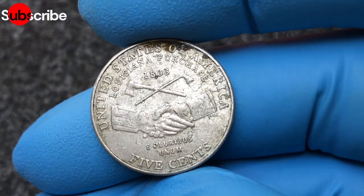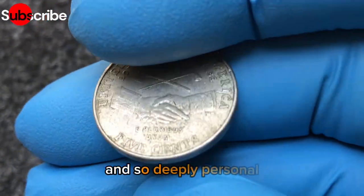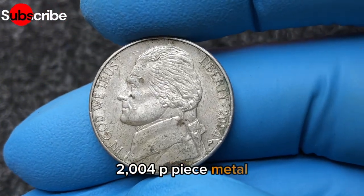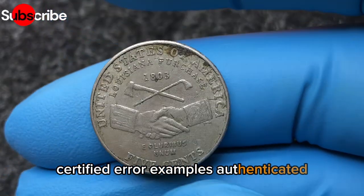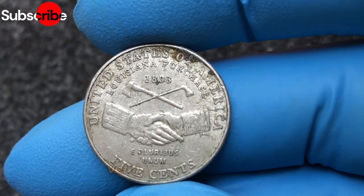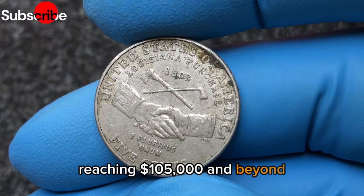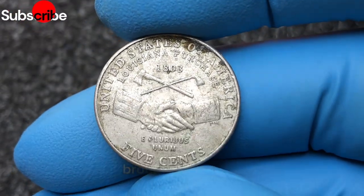And now the number that makes this entire story so urgent and so deeply personal for anyone holding a 2004-P peace medal nickel right now. Certified error examples, authenticated by PCGS or NGC in top mint state condition, have achieved verified auction results reaching $105,000 and beyond for the finest and most dramatic specimens ever brought to market.